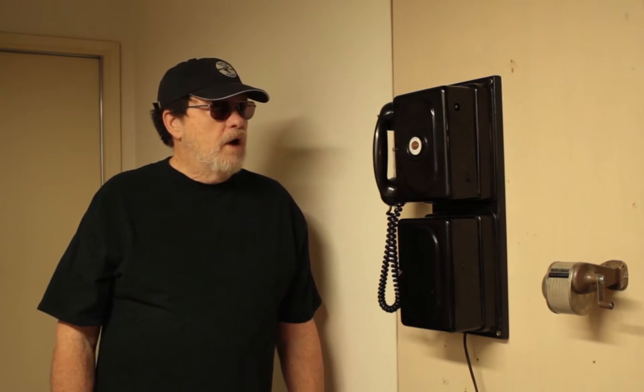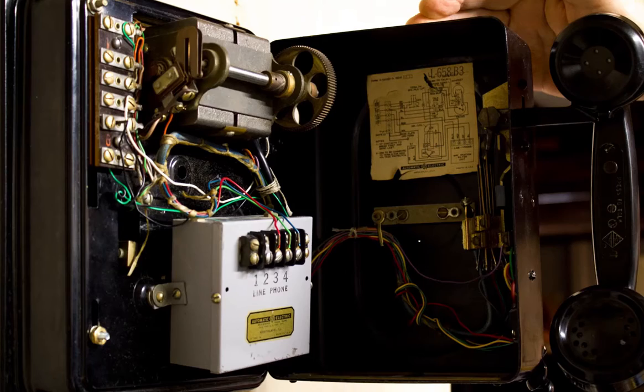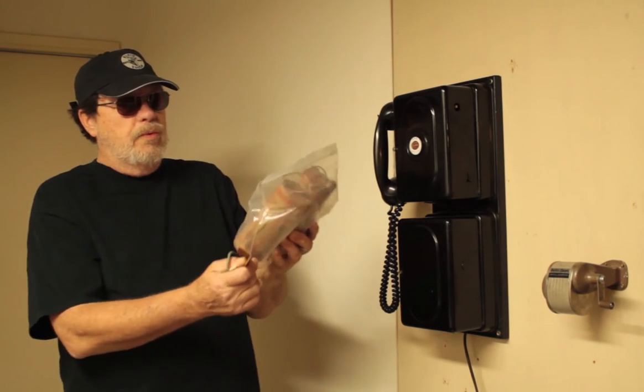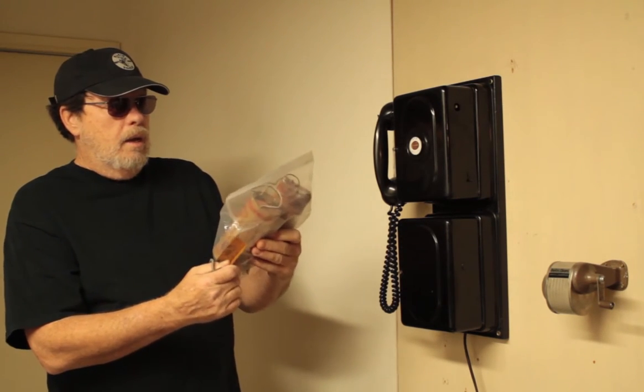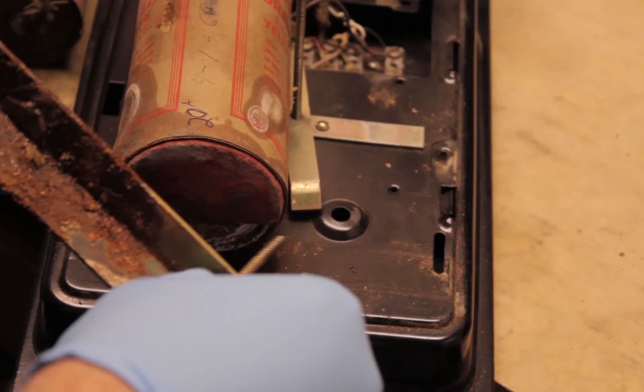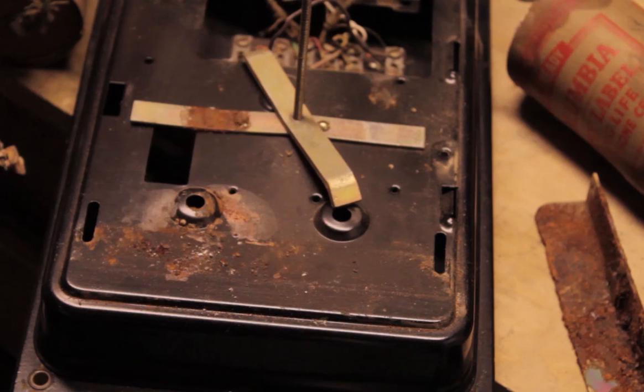So this particular phone has all of the original parts in it, and as you can see, it has the original schematic. It is a phone that when it showed up, had all the original parts in it. Here are the crusty old Columbia gray label batteries that were in the phone that were severely corroded. And what I mean by severely corroded, I mean it was severely corroded. And it was a mess.